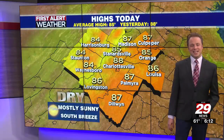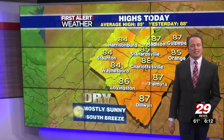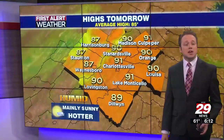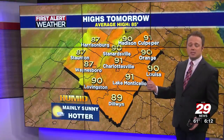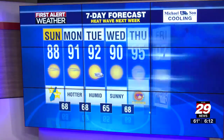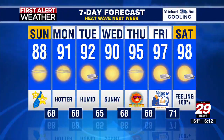Your forecast for today, highs in the 80s on this Father's Day. Fantastic June weather. Tonight, a little milder, a little more humid. Lows in the 60s. Forecast on Monday, upper 80s, low 90s, mainly sunny skies. And your 7-day forecast shows us that heat wave, 3 days or more, 90-plus heat. We'll reach that by Wednesday. The heat wave looks to peak by Friday and next weekend. That is when the heat index, the feels like temperature, may exceed 100 degrees.